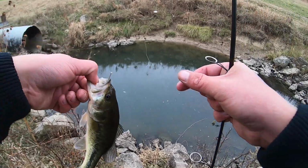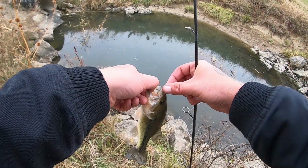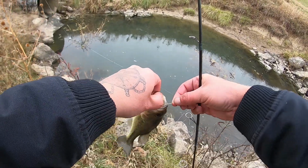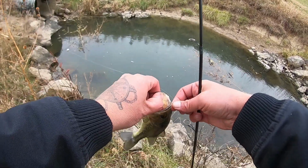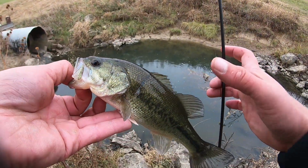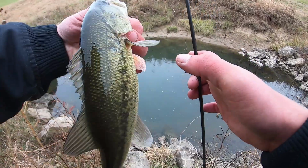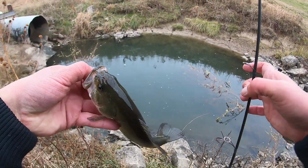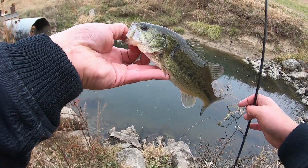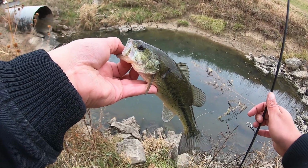Let me get him off of this hook without tangling everything up like I always do. He came out and smashed it. I was kind of reeling it in to get it closer to that little bush over there, and he nailed it. But yeah, he's got a mark on him right there too. And it's a little bit on both sides. I wonder if there's a monster hanging down on the bottom there, but you wouldn't think so in a spot like this, but you never know.